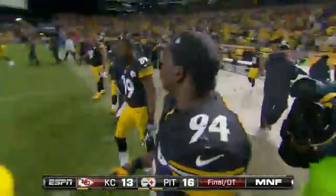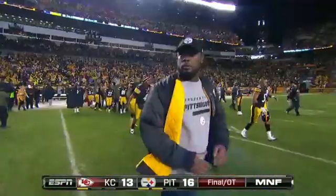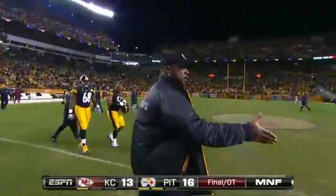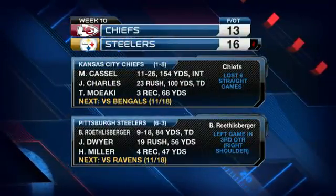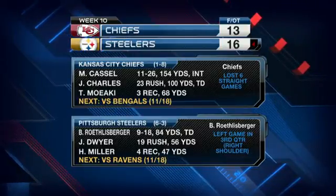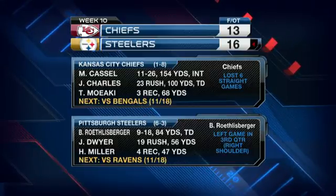Mike Tomlin doesn't waste any time. He brings out Sean Suisham immediately. No need to run a play. He will walk up out there, run out of there with that victory. Boy. They all count. They all count. 16-13. This one counts as well, as the Steelers go to 6-4. They survive. Really no other way to describe this one. They survive over the Chiefs. Survive and advance, as they say.